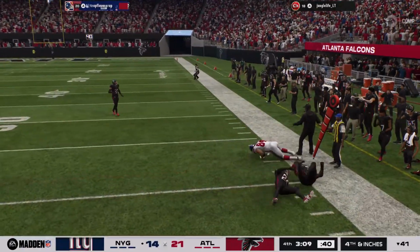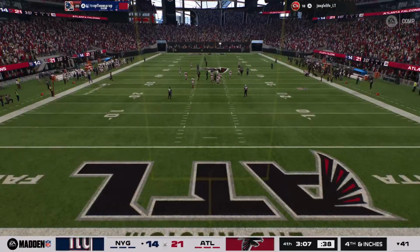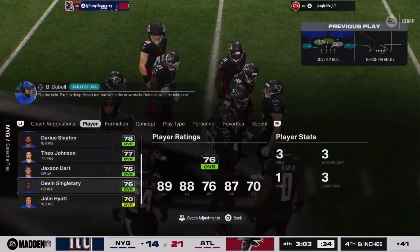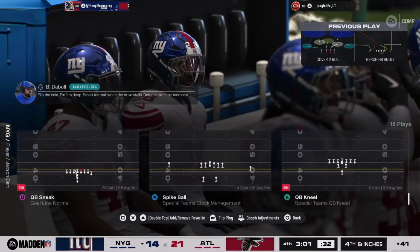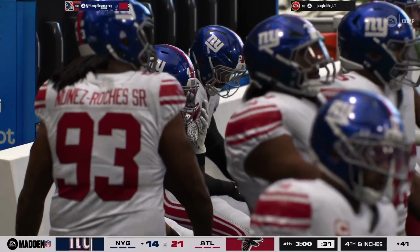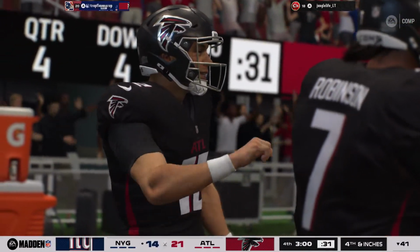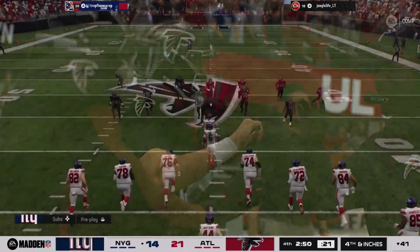He'll get that to his tight end, Theo Johnson. And I don't think he got there. No. He's short by maybe a foot. Maybe. Call it 4th and inches. I thought maybe when he caught, he'd have a good chance of getting that first down, but that's a nice job holding him up and preventing him from getting to the sticks.